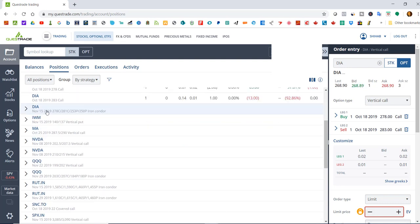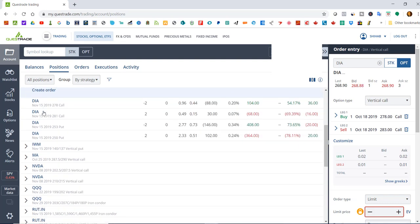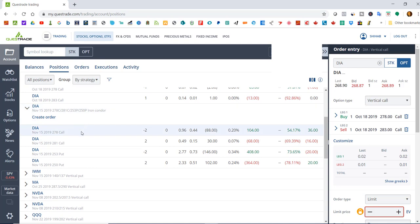I've got this DIA expiring November 15th. So I still have time, but if I can close something early for a profit, at least 50%, then why not? Why not remove the risk? So I can already see from this column here that they're both showing some profit. This one shows about $30 profit, $36 profit. This one is showing about $40-something profit.